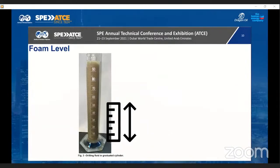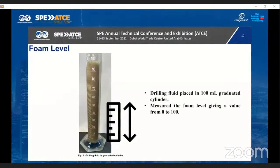Let's move on to how I evaluated the effect of ultrasonic waves on drilling fluid. The first thing I looked at was a visual reduction in terms of foam before and after the application of ultrasonic waves. The way this was done was by placing the drilling mud in a 100 milliliter graduated cylinder as shown in the figure. And to give a quantitative value, I measured the foam level from the cylinder, giving a value between 0 to 100.